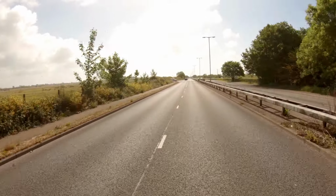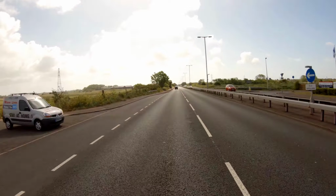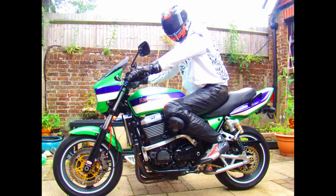Then I had a ZZR, sit up and beg muscle bike as they call them. Jesus, this wind.